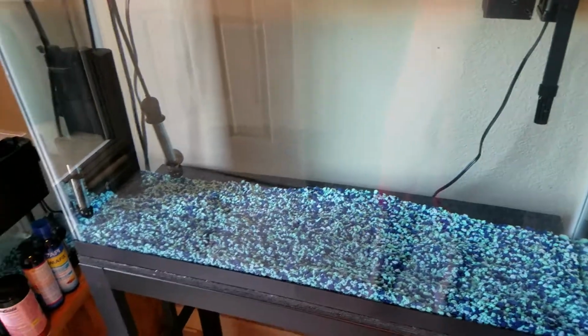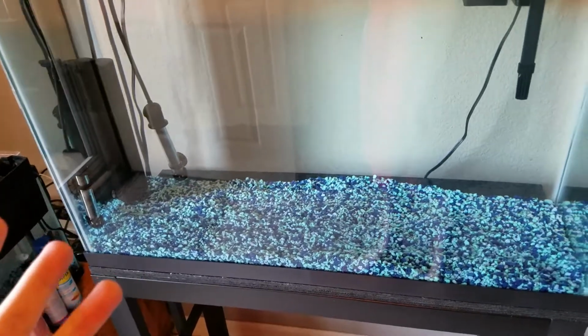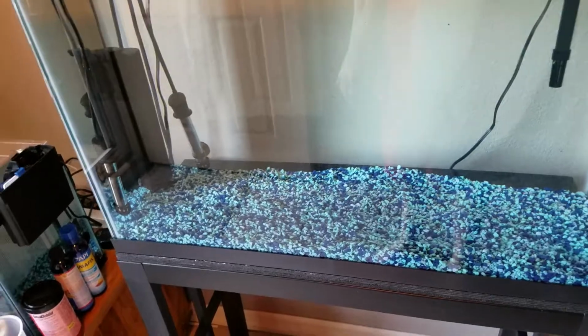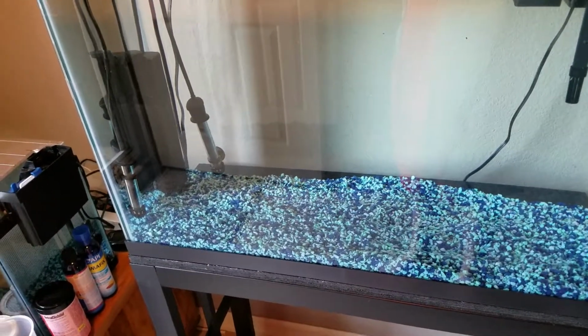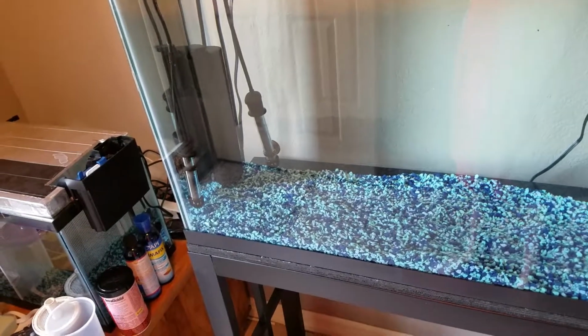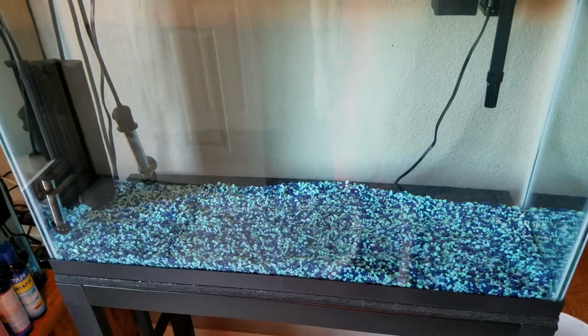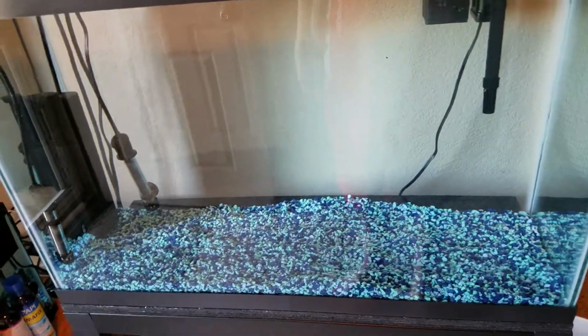And plus, it'll also let me know if it's safe to put fish in. Because if he ends up croaking, I'll go like, okay, this thing needs to stay for a little bit longer. I'm hoping he's not going to die, but I'm not going to risk my fairly pricey angels on this tank. Even though I know I'm pretty much good to go, I just don't want to take the risk.